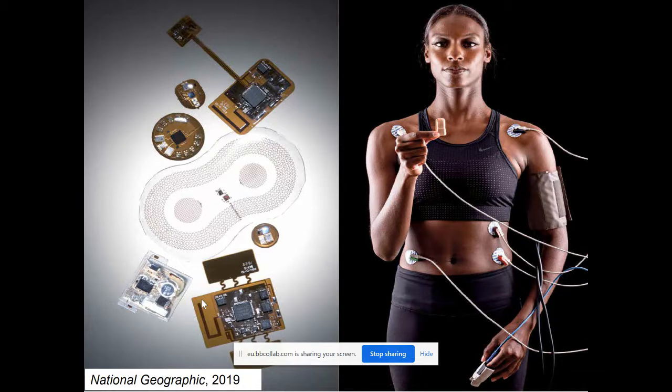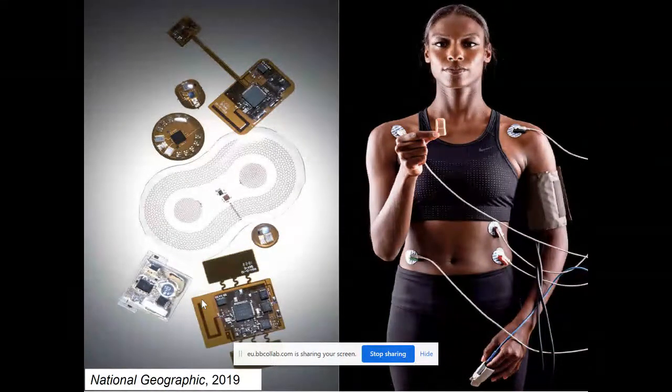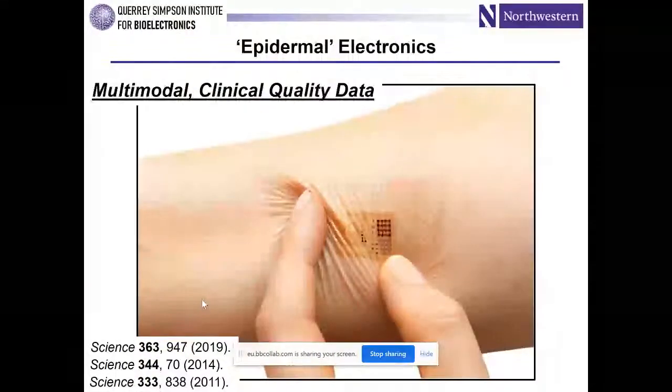But the real vision is to bring ICU grade monitoring capabilities out of the ICU into the home and into forms that allow continuous rather than episodic measurements of health-related parameters. And data streams that physicians know how to interpret. So not step counts, but continuous ECG would be a good example of that kind of vision.